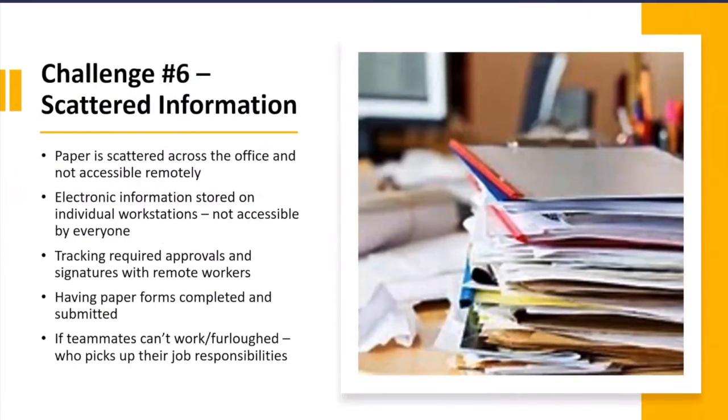And here's a big one. When the shelter in came down, we discovered that there was a lot of interesting things that we hadn't thought about. Paper is scattered across the office, and it's not accessible from home. I talked to somebody who made 4 trips into the office just to get the paper that he needed. And now we've got electronic information that everybody was storing on their individual workstations or on their personal drives, and people don't have access to that anymore. And then tracking approvals and signatures. We were working with a client who got 125 invoices a week.